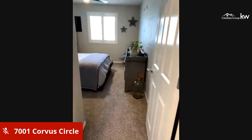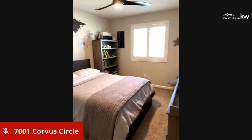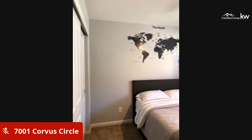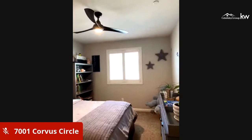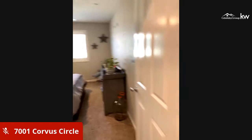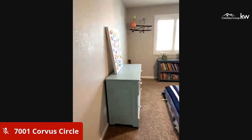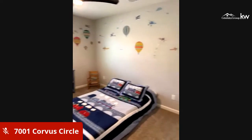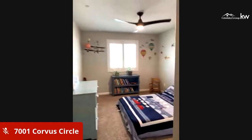Here's one of the bedrooms. Again, this is where Matterport comes in handy if you want to take a measurement. You have the modern fans, the two-tone paint, plantation shutters, and a fair size room. Again, good size bedroom, modern ceiling fan, two-tone paint, plantation shutters.